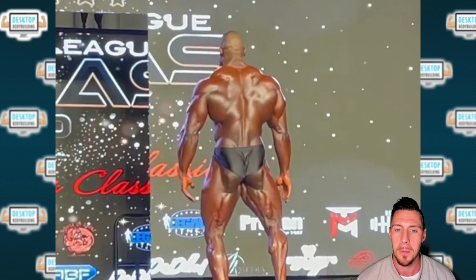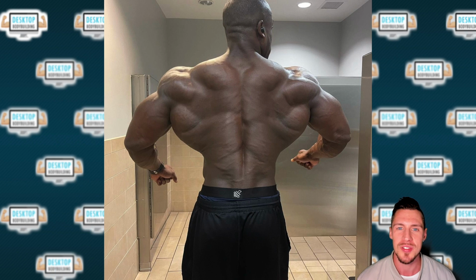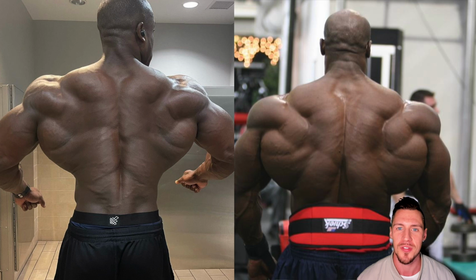Now let's take a look at the back. Now, when you see his back shot here, it looks almost a little bit similar to Joel Stubbs, who was a former IFBB pro bodybuilder that really fell down in the leg department, but he had an absolutely fantastic back. And it looks very, very similar in terms of just the whole, I suppose, shape and the size of it as well. Not quite as big as Joel Stubbs, but it's really ridiculous for a classic guy to have a back this big and still fit in the weight category as well.